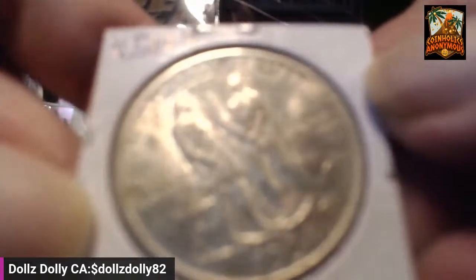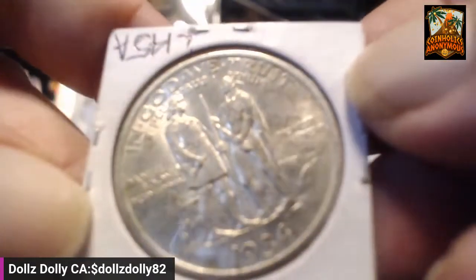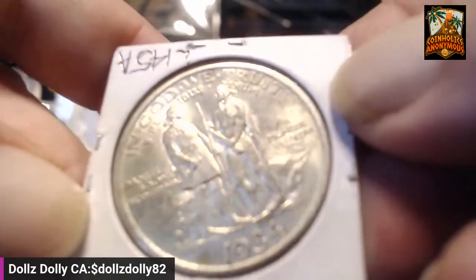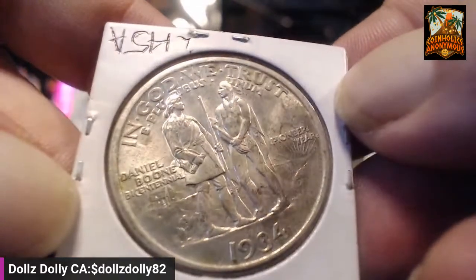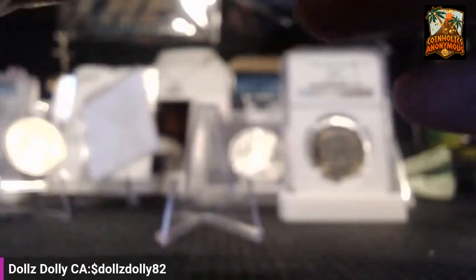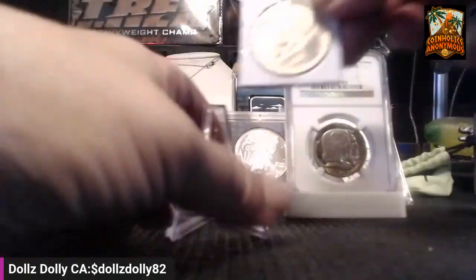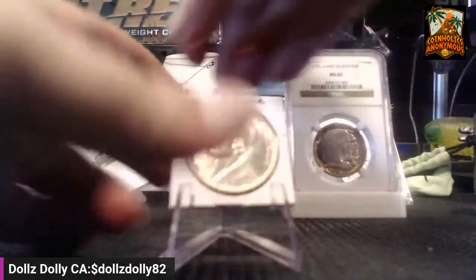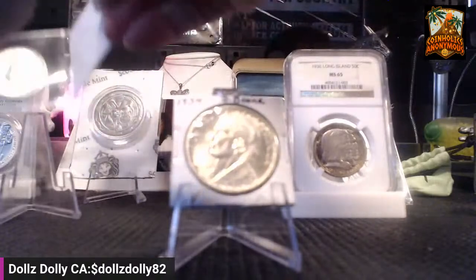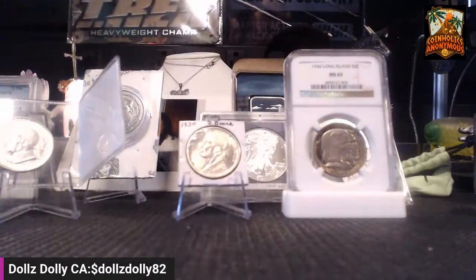Daniel Boone had quite a few years minted. It had a variety in it, the small date, large date. This one's a regular 1934. And this one's a beauty, and I need to send her in and get her graded. Haven't done it yet. I'm slacking. So there's that one. We're going to put that one back.